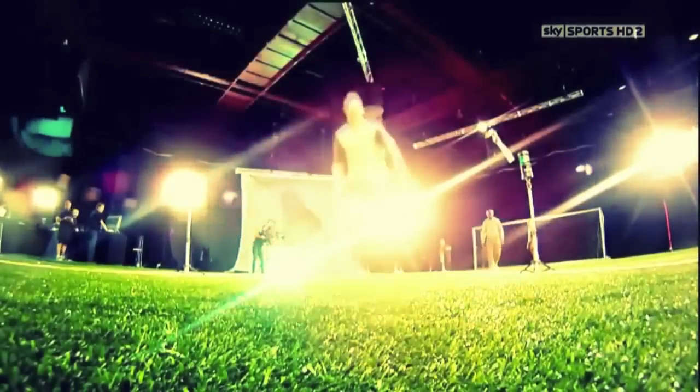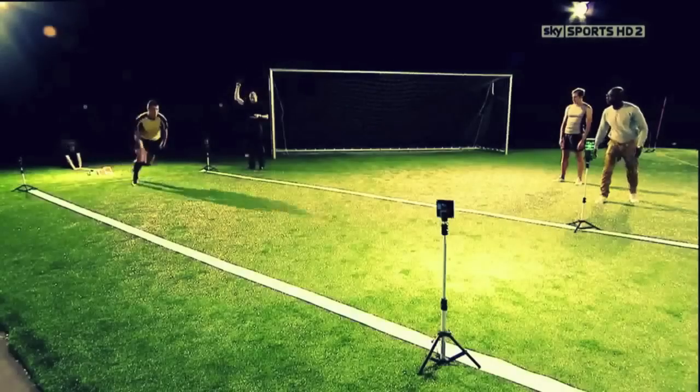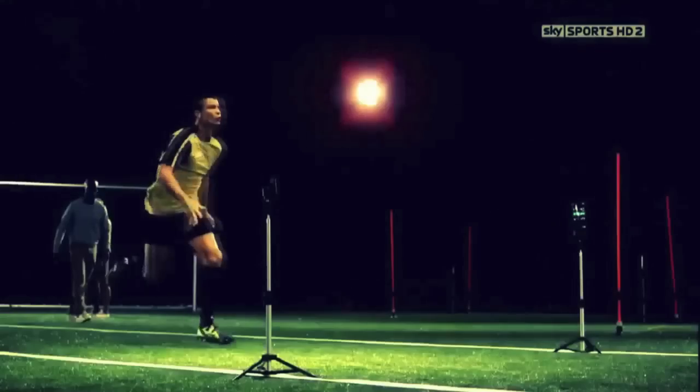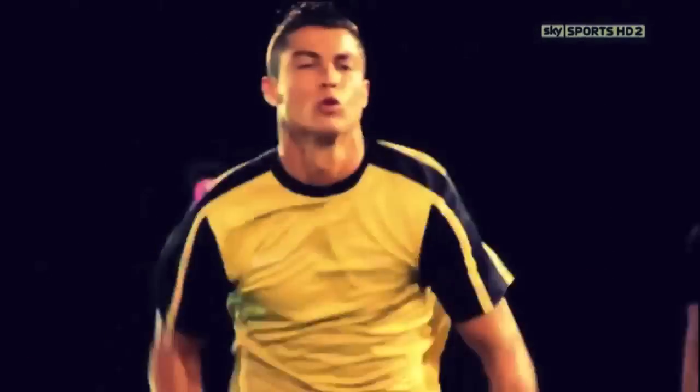On closer analysis, the reasons why are clear. From a sprinter's point of view, Cristiano Ronaldo's technique isn't the best. But then Cristiano Ronaldo's not a sprinter. He's very quick off the mark, but his style is quite different. He has to still think about the sprint in. That's where his head goes back.